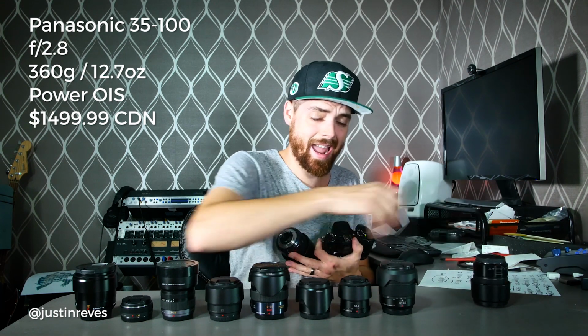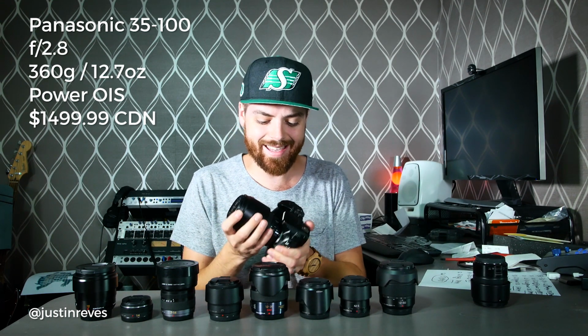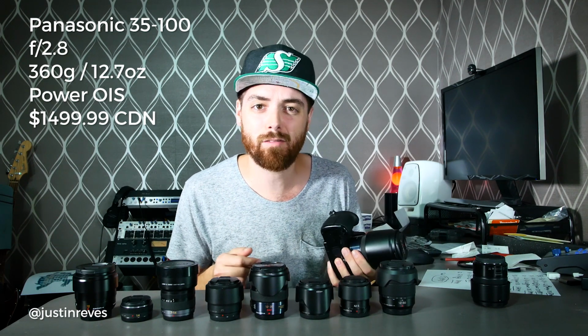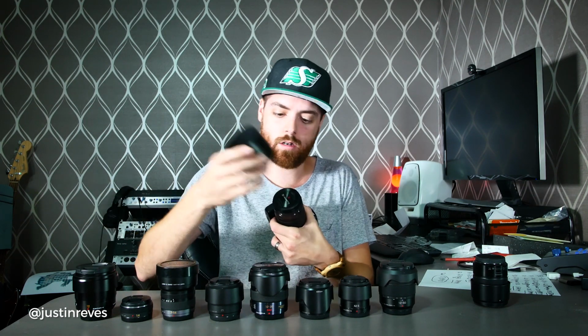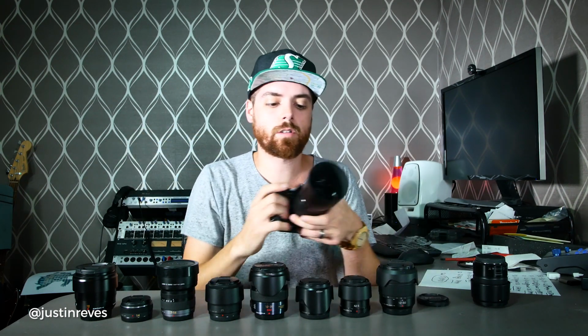This guy comes in at $14.99 Canadian, basically $1,500. It is the heaviest lens of all of these at 360 grams or 12.7 ounces, but that's still only three-quarters of a pound. It's got this giant flower hood, which we're not going to throw on. Maybe we will. Sure, let's throw it on. And this is a professional zoom lens.